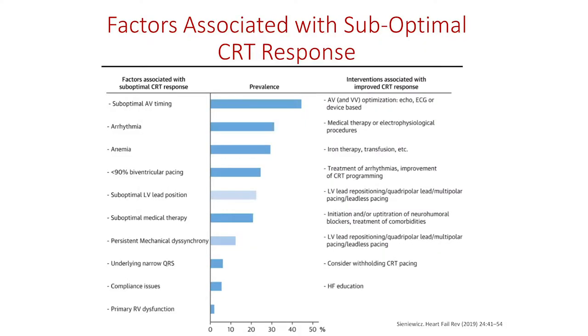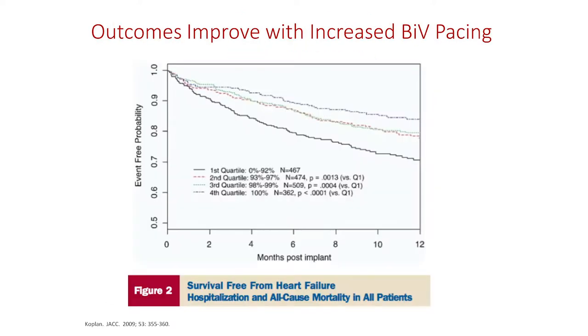Are they truly BIV pacing? You've got to look at the EKG. And if the patient had a narrow QRS pre-implant, that CRT may actually be making the patient worse. So take a look at that. Compliance issues. Did the patient fall off the truck and just stop their medicines because they were feeling better? And do they have RV dysfunction? Because, again, that will affect response to CRT.